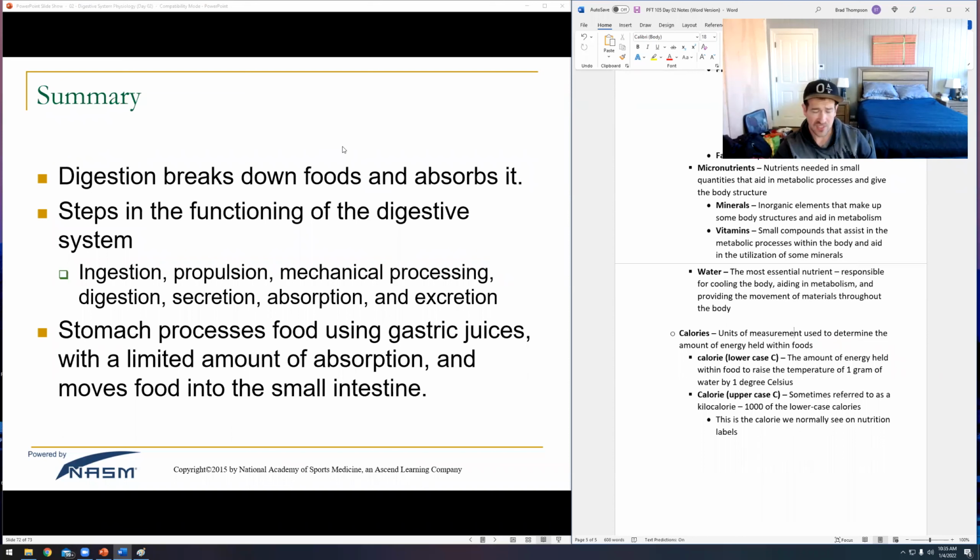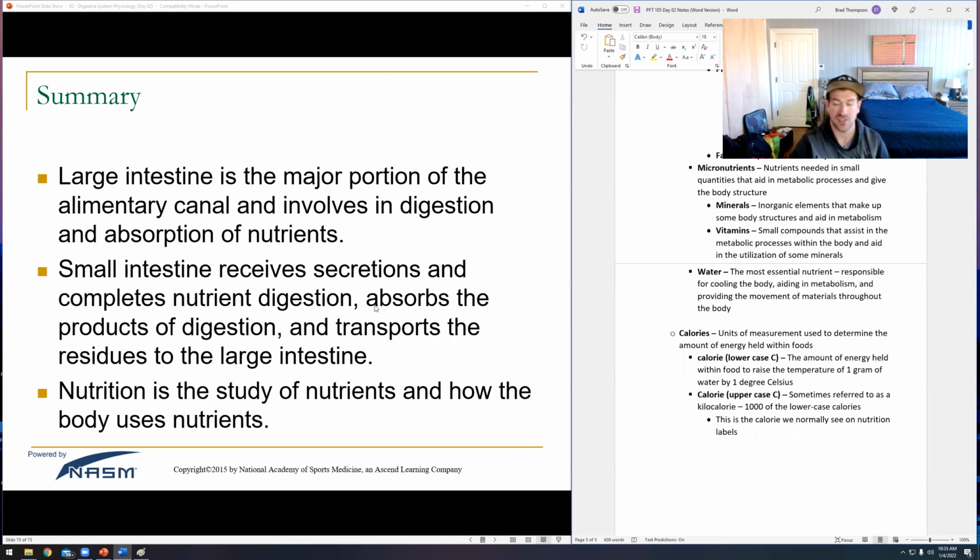So, summarizing everything up, digestion is the process of breaking things down. Your stomach is going to do that chemically. Your mouth is going to do that mechanically. And then once it's broken down, it's going to pass into your small intestine for absorption, where it will pass into your bloodstream. And then eventually it will pass into your large intestine, where you'll absorb all the water and any remaining minerals and electrolytes and things like that. Water-soluble vitamins get absorbed in the large intestine. And then eventually eliminate any of the waste products.